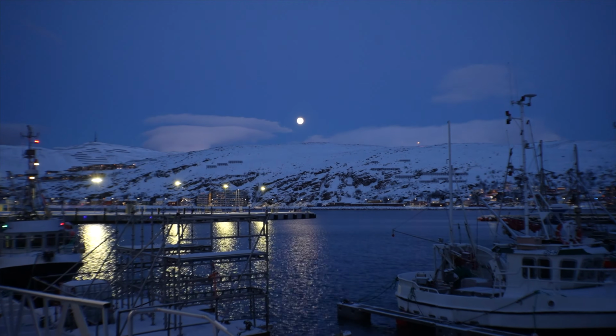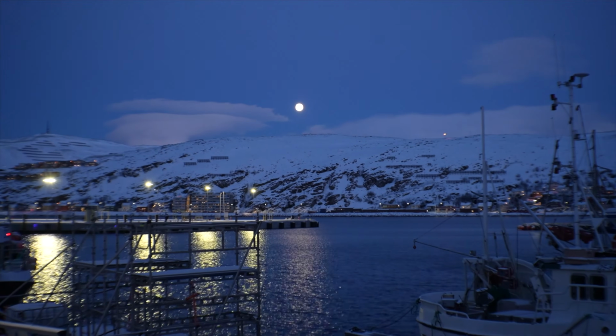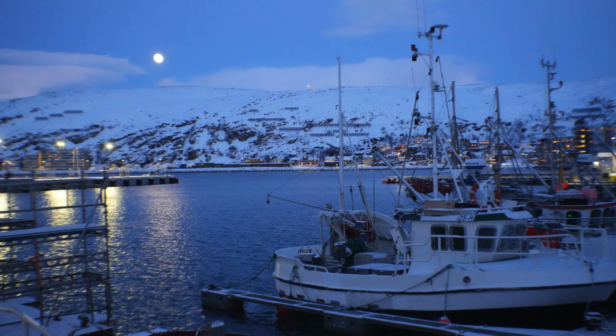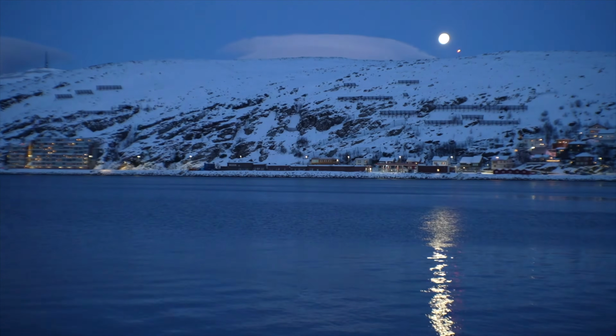Just look at the moon right now. Full moon. I will say on camera this moon did not look that big, but in real life that moon looked like 5 times the size of a normal moon.